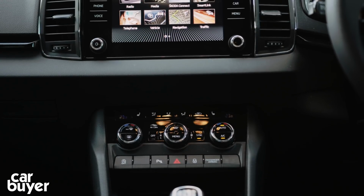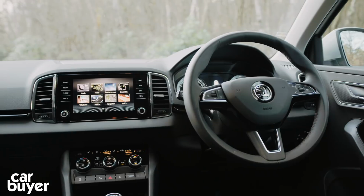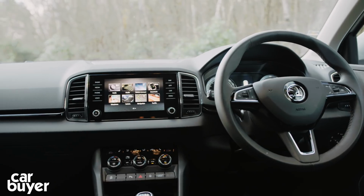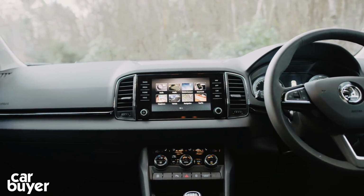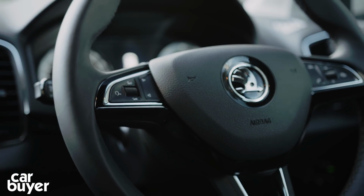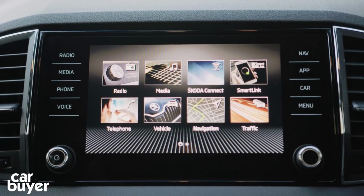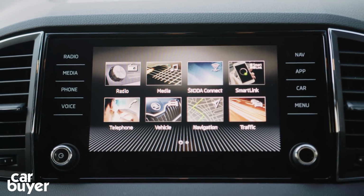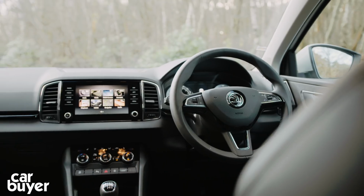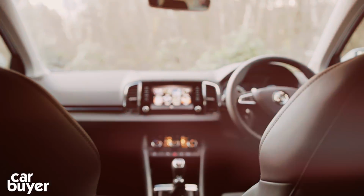Skoda has thrown in a lot of standard kit on the Karoq, so even the basic SE gets 17-inch alloys, cruise control, rear parking sensors and dual-zone climate control. We'd go for the SEL though, as it comes with everything you need, including LED headlights, Apple CarPlay and Android Auto, an 8-inch touchscreen with sat-nav and Vario Flex seats.